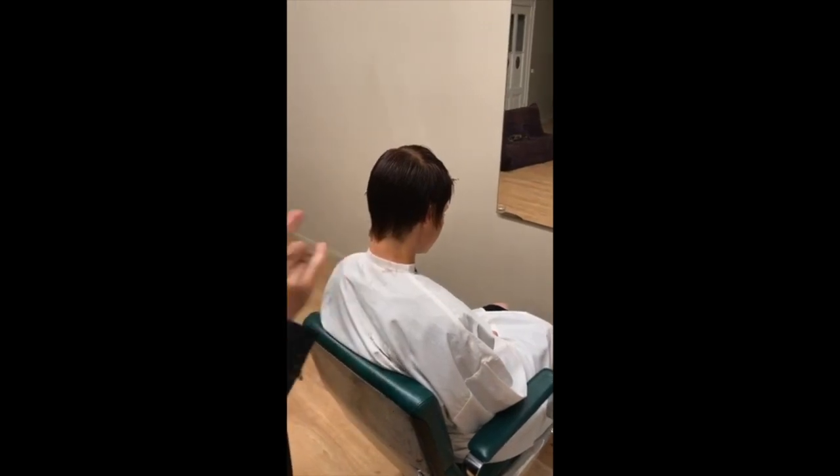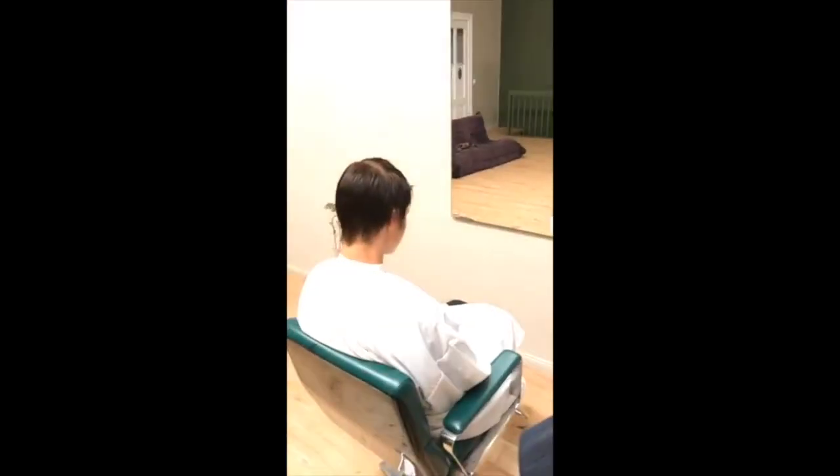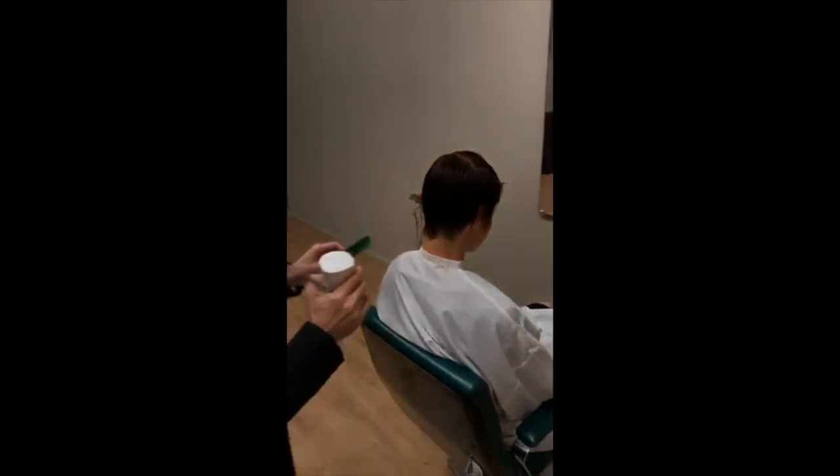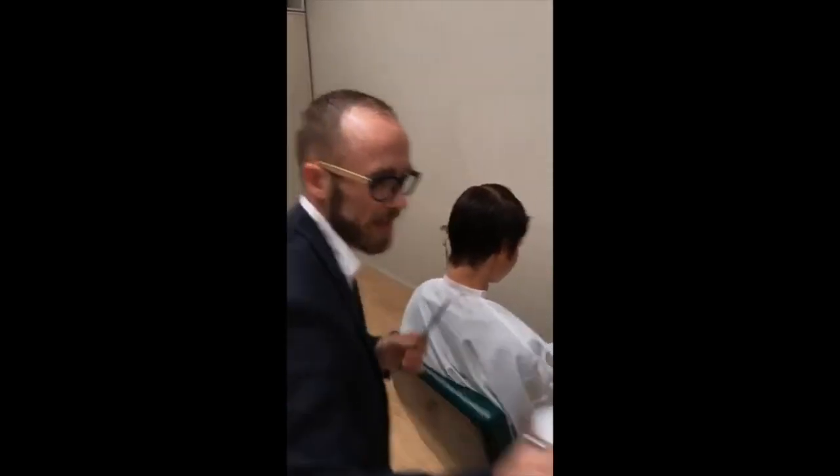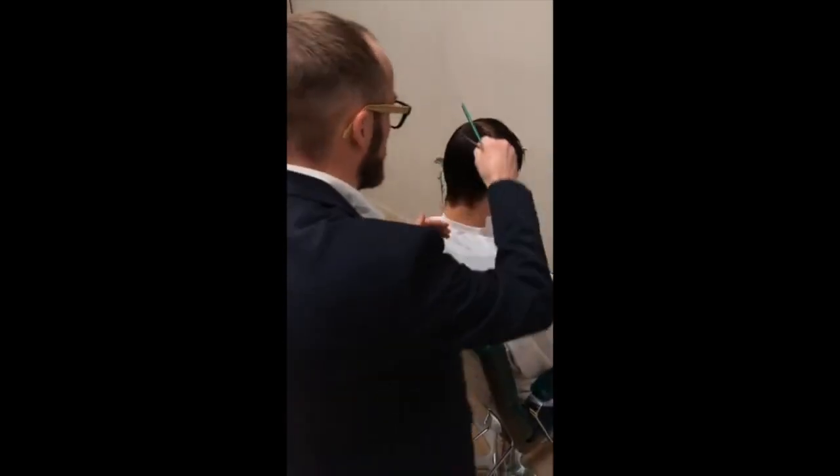Yeah, it's a little bit like the drawing books we had when we were children. So we were connecting 1 to 2, 3 to 2, 4 to 5. And this is what is cutting hair, yeah? So you imagine your points, 1, 2, 3, and then you connect them.